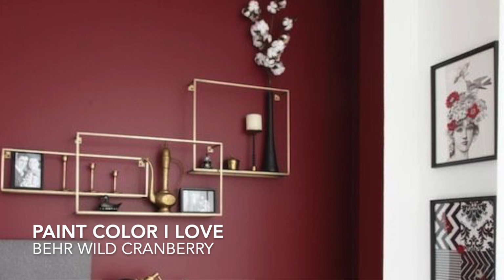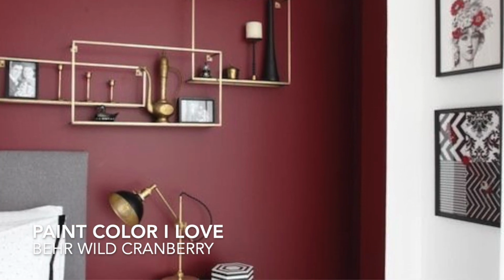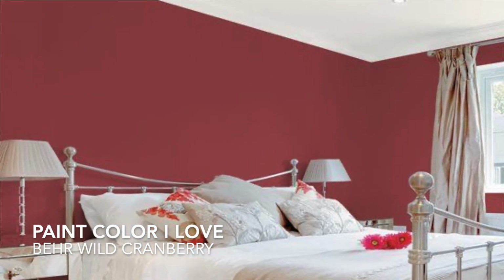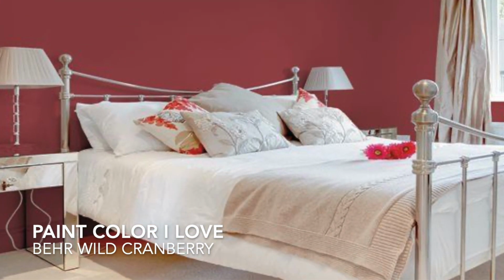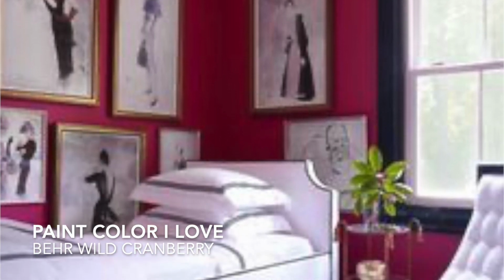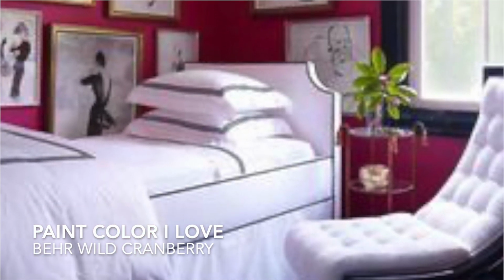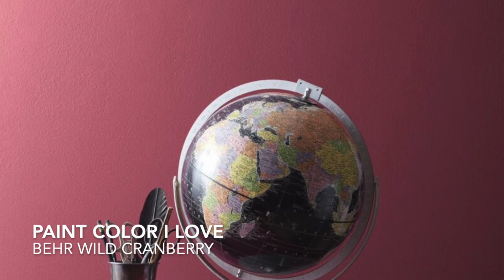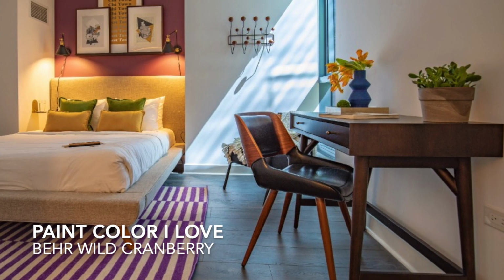So hey, here's one that I bet you did not expect to see, but what about a nice cranberry? If you have a room, even if it's a small bedroom with a lot of light coming in, this could be a great option for you. It brings a lot of warmth in your room, whether you choose to use it as an accent wall or color, or just paint your whole room that shade.